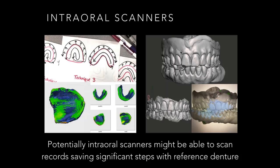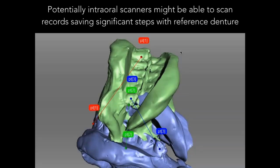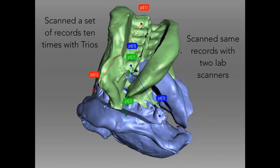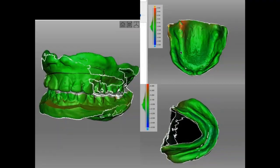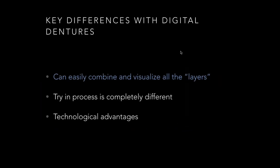They will be able to tell you, I love the way my teeth look, or I want my teeth longer, I want my teeth shorter. So I have done my own research on, is the intraoral scanner able to get all of these records? Is it accurate? And I have found that in general, there's about a 0.2 millimeter difference between a laboratory scanner and the intraoral scanner.